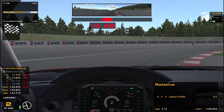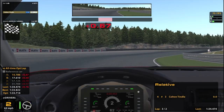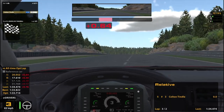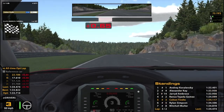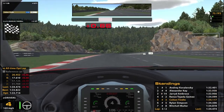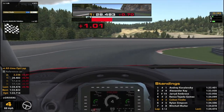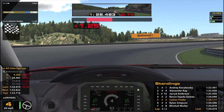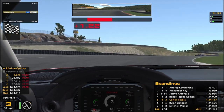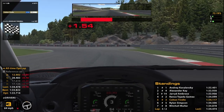I think turn one is my worst corner, easily. I'm not very consistent there. It really wants to pitch sideways. I overdrive it so much, but I don't want to underdrive it either. P5 right now. We're not too far off. Even the fastest guy's 7/10. That's almost a second off. That's not great. I'm not even looking at the track right now. 1/10 off the guy ahead.